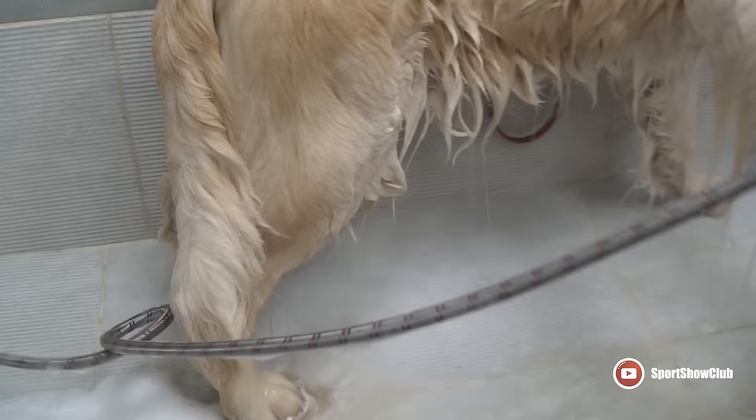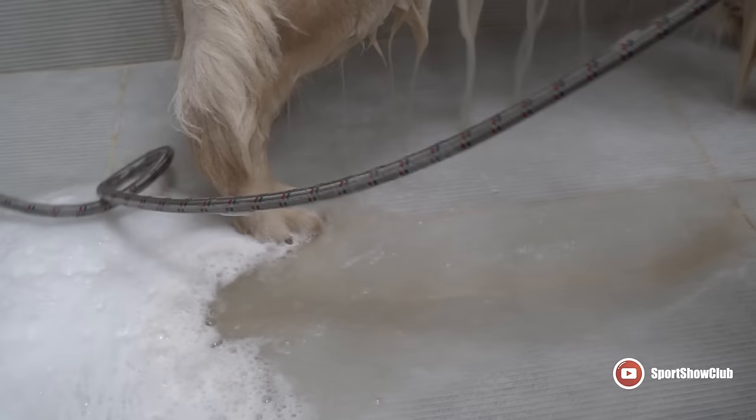While rinsing the first shampoo, we can see the water turning dirty and the dog turning clean already. This is what I like about these cosmetics. Their shampoos make a dog clean even after the very first wash.